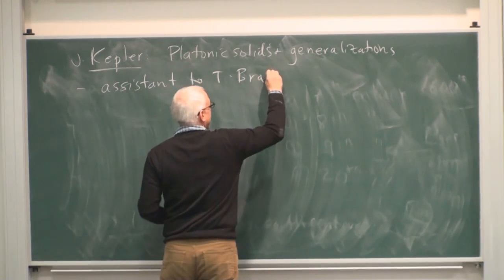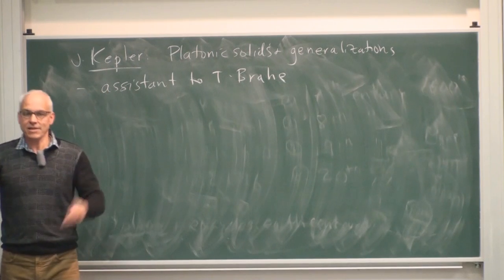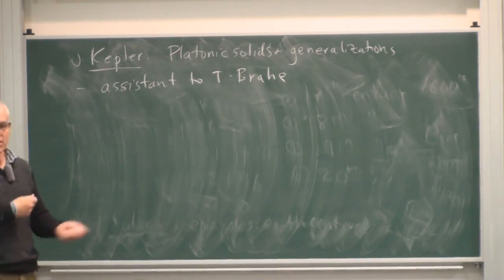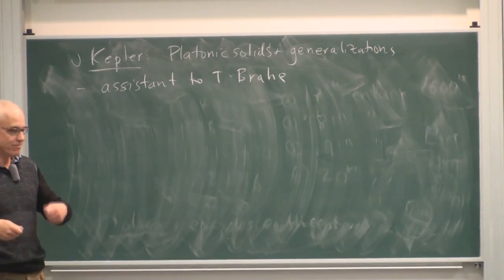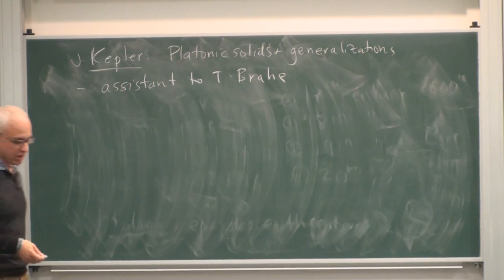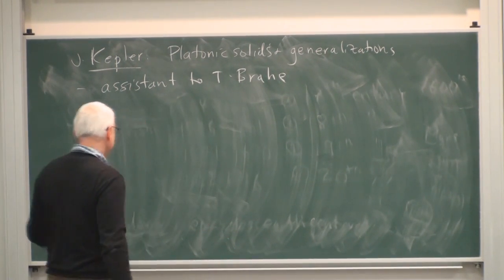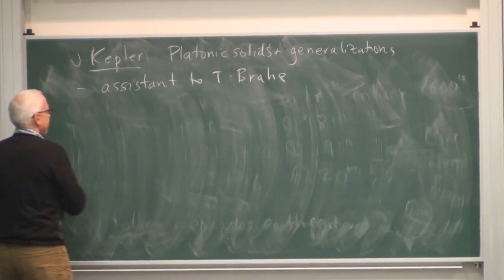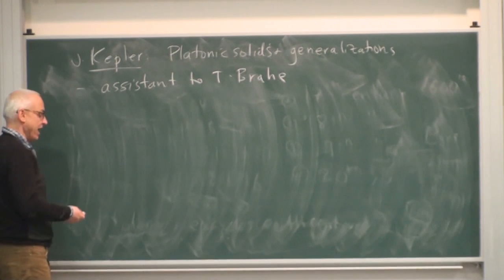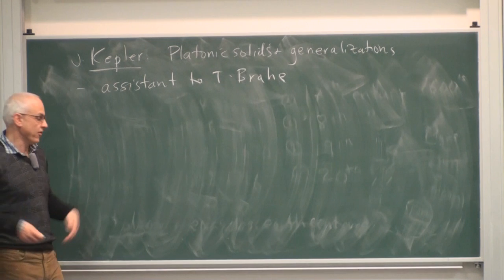And was tasked with taking the mathematical observations and trying to make some theory, to try to create some theoretical framework for these astronomical observations. And he did. But he created several theories. So his first theory, which he was very proud of, was a theory that explains the various orbit sizes around the sun.